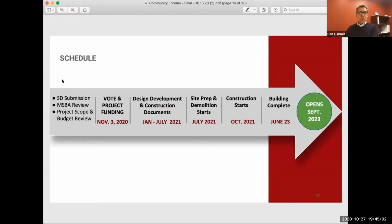So here's just the schedule here. As we said, been at this for 4 years now. If the vote on project funding is successful on the 3rd, then we go into design development and construction documents. That'll take into the summer. And then site prep and demolition starts in the summer, and then construction starts a year from now. And then the plan is to have the building complete after 2 years of construction, ready to occupy in summer of 2023, opens for students in September 2023. So that's a pretty typical schedule for a school this size, building this size.